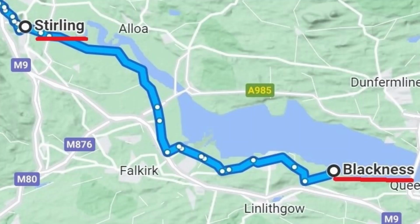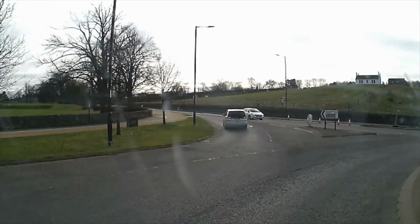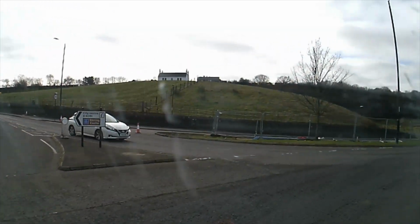But moving on, we headed off sort of west and then north towards Stirling, and let's pick that up. This is the dashcam footage from our arrival in Stirling.